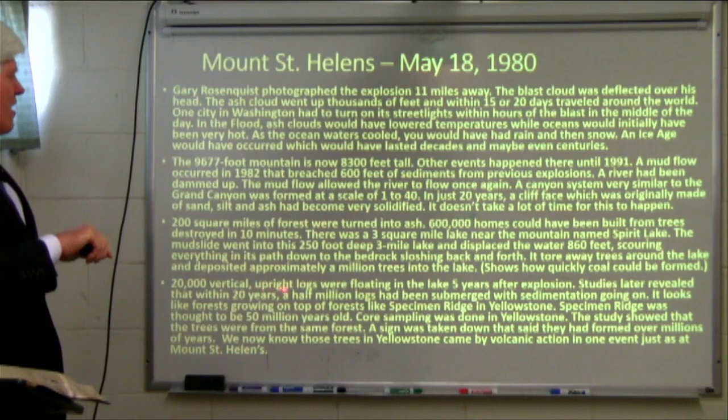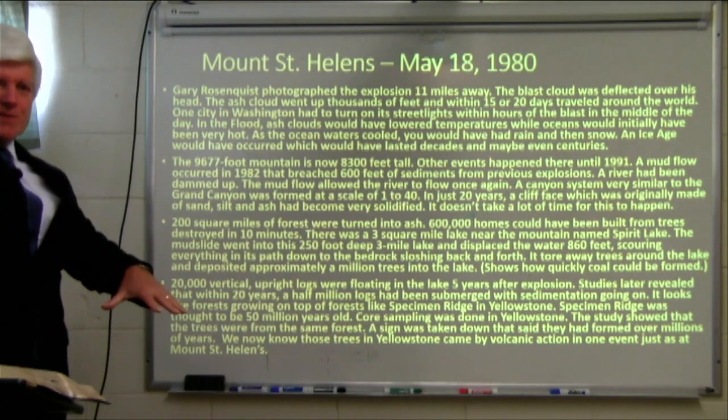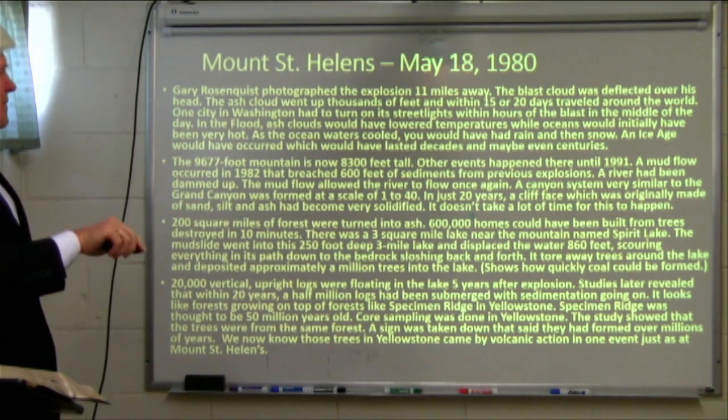20,000 vertical upright logs were floating in the lake 5 years after the explosion. Studies later revealed that within 20 years, 500,000 logs had been submerged with sedimentation going on. It looks like forest growing on top of forest, like Specimen Ridge in Yellowstone. Whereas if somebody were digging that up, you'd see trees at different layers. But again, it happened as things sunk at different times in this brief period of time.